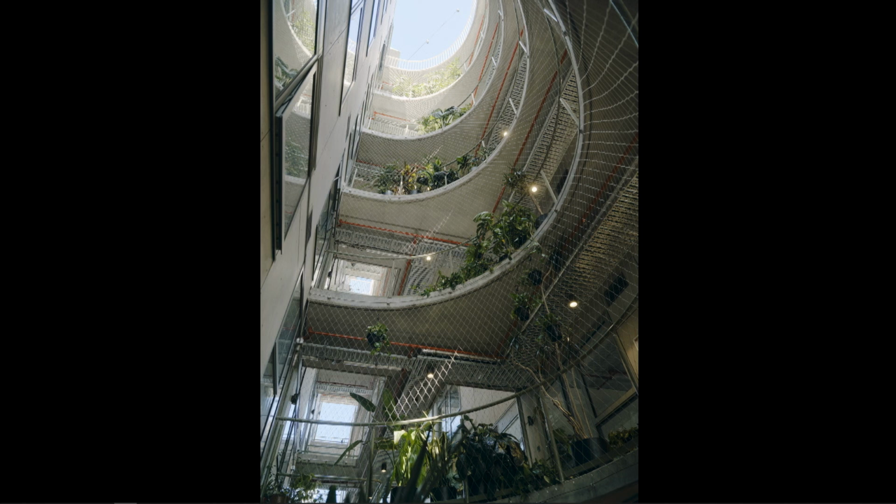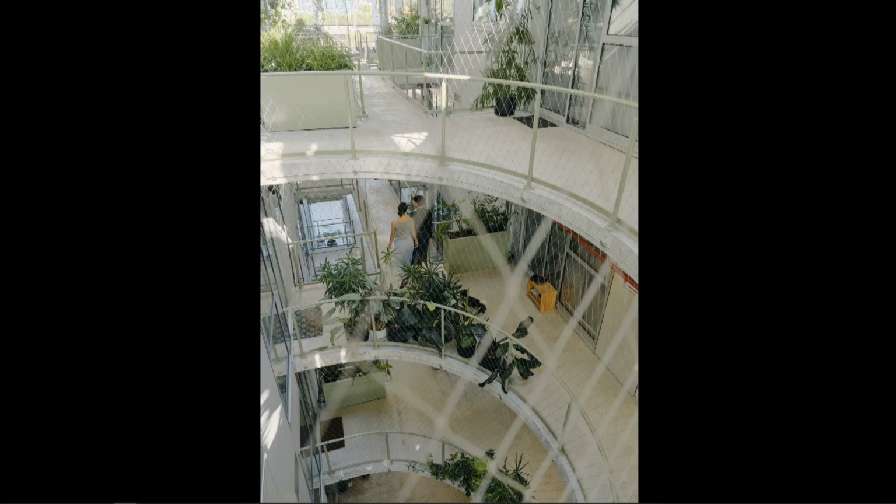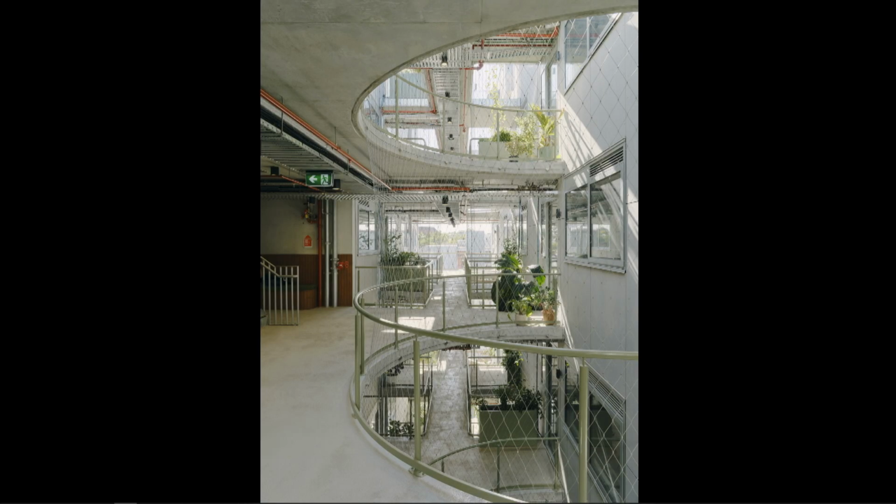So here's the void space through the middle. This is actually where the tower crane sat. So rather than having a square boxy form cutting up through there, we turned it into this lovely curve. And we've clad the internal lining of this with stainless steel mesh. And that allows these lovely views between the levels. So you can really get a sense of what's going on on the other floors.